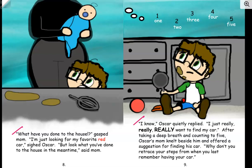After taking a deep breath and counting to 5, Oscar's mom knelt beside him and offered a suggestion for finding his car. "Why don't you retrace your steps from when you last remember having your car?" Okay, so friends, his mom is doing what he should have done at the beginning of the book. She's stopping and thinking about her actions before she automatically starts doing what she probably wanted to do.